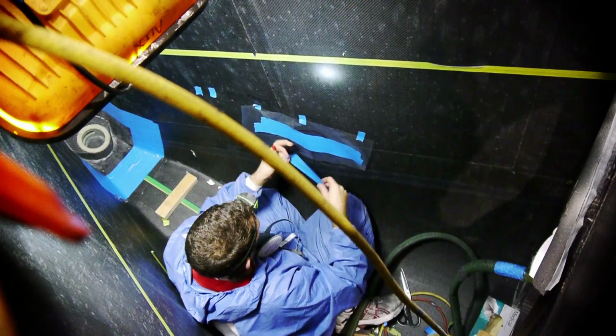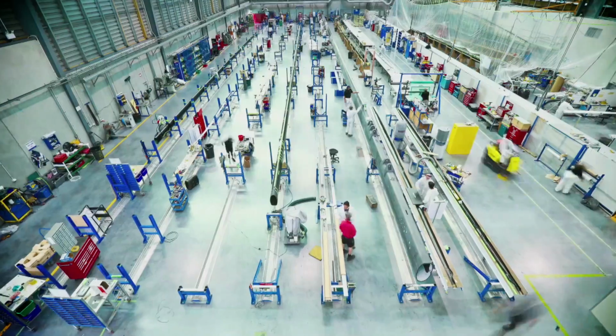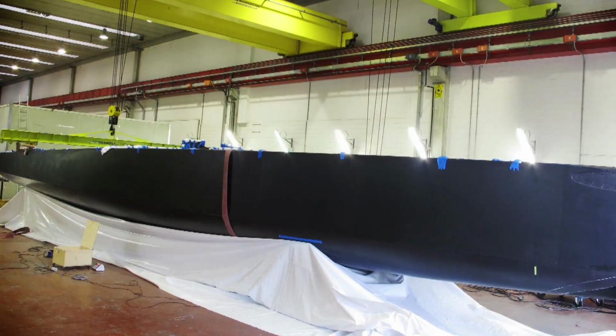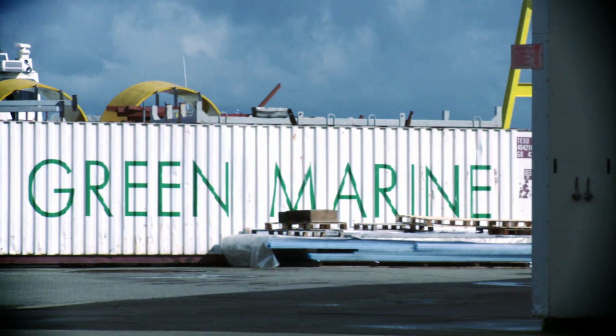The one design, Volvo Ocean 65, is the boat that will be used in the next two editions of the Volvo Ocean Race. It's one of the world's most advanced racing boats and will be put together at Green Marine in the UK.